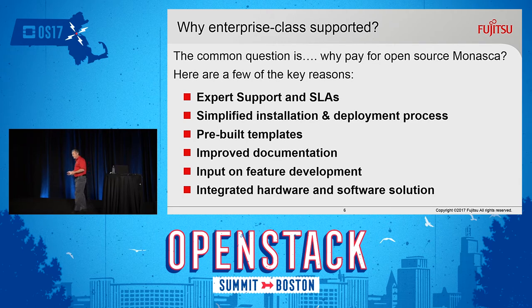So then the question comes in, okay, we have this open source Monasca project. Why would I want to pay for this tool to get it from a company like Fujitsu or SUSE? And there's a couple of key reasons. We talked about SLAs. You want the expertise of the companies who have been involved in building this. And you'll see in another slide how involved SUSE and Fujitsu have been in the creation of Monasca.